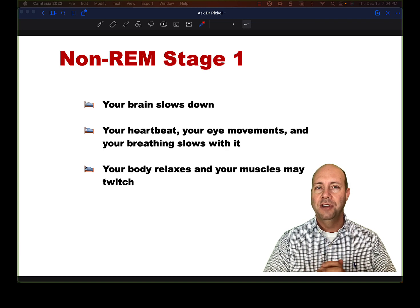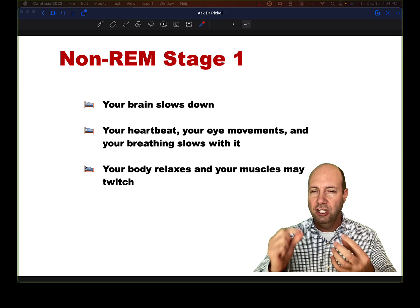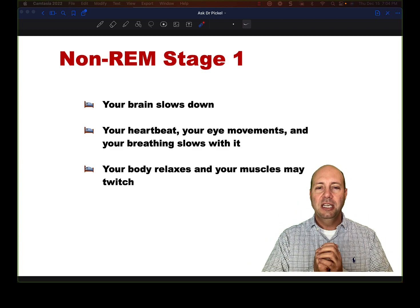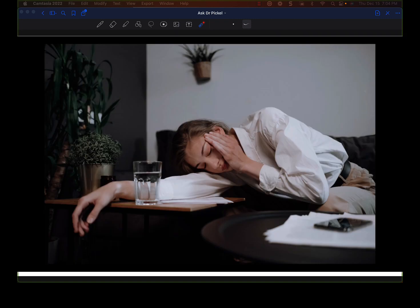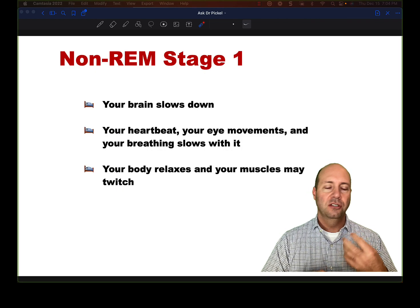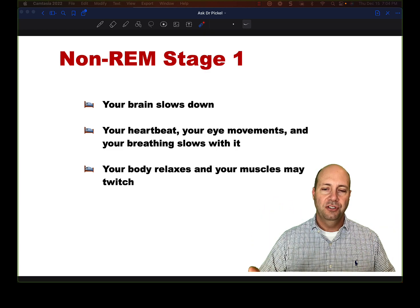So stage 1 of non-REM sleep is the very first stage. This is when you're really just starting to fall asleep. If somebody comes up and taps you or says your name, you're like, oh, hey, I'm not asleep, everything's great. This is when the brain starts to slow down. Your heartbeat, your eye movement, and your breathing start to slow down. Your muscles are starting to relax.